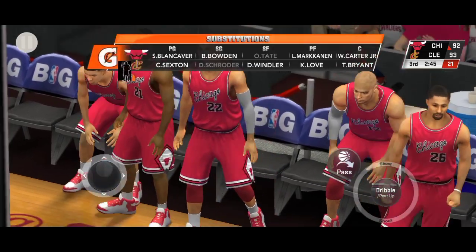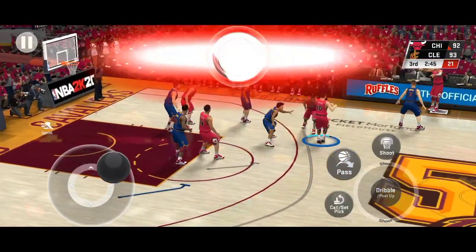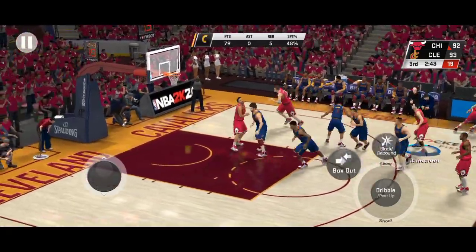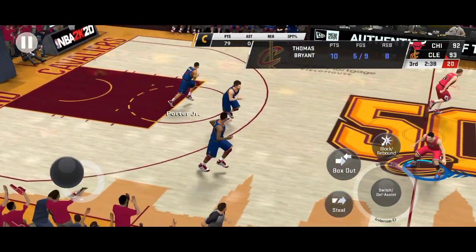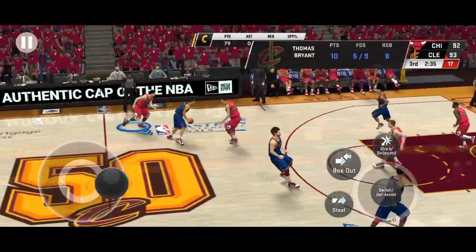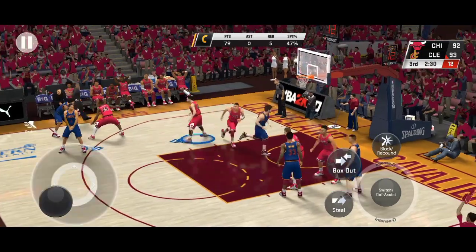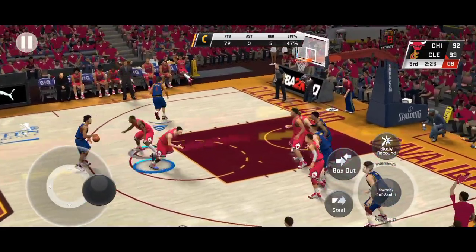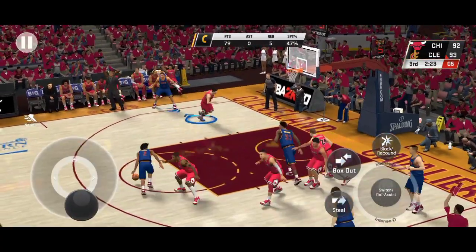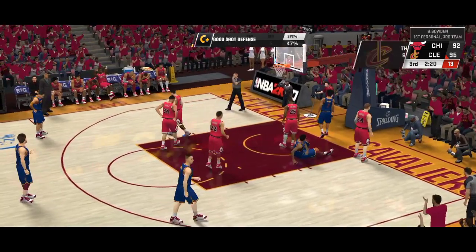And the Bulls making a change here. Three. Here is Blount. Cavaliers leading. Porter with it. 14 points for him. Back up, and it goes as the official calls the foul. Got it. He'll shoot one more at the free throw line.